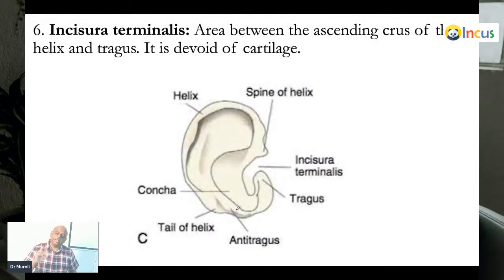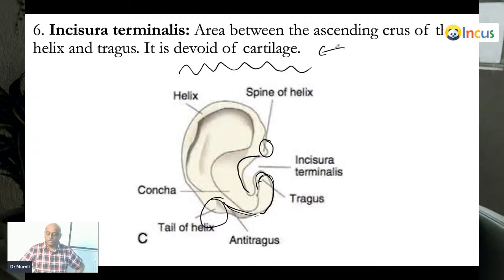Then there is something called incisura terminalis. What is this? So you have the tragus of the ear and the ascending crest of the helix. This is the spine of the helix. This is the tail of the helix. And this is the ascending crest of the helix. Between that and the tragus, this is the tragus, this is the antitragus. Right? So that is the place which is called incisura terminalis, is what you need to basically remember. And the incisura terminalis is devoid of the cartilage, is what I want to underscore to all of you.